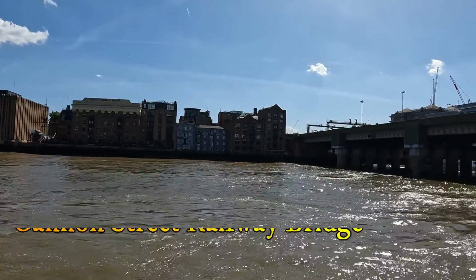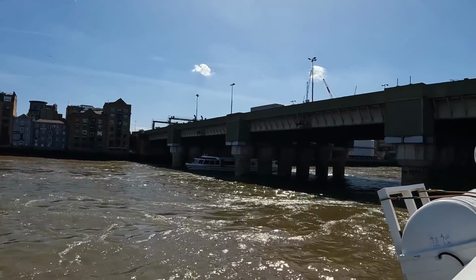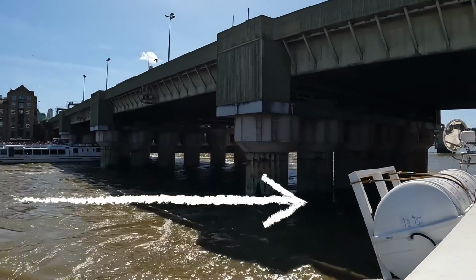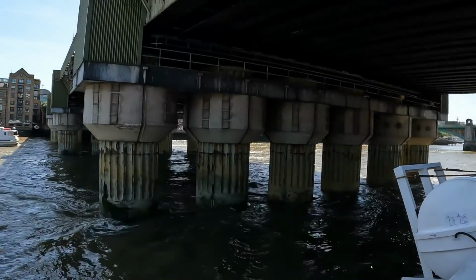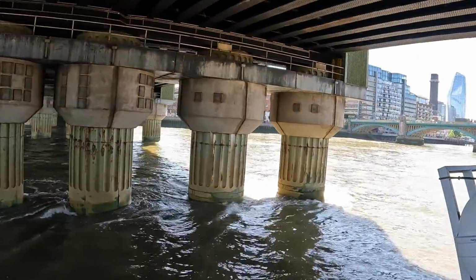Now this is the Cannon Street Railway Bridge ahead of us. The tide at the moment is leaving London. This is called an ebb tide. If you look at the footings of the bridge, you will see how fast the tide is actually travelling out through central London. The River Thames, one of the fastest free-flowing rivers in Europe, has speeds of up to 6 to 7 knots through the bridges.